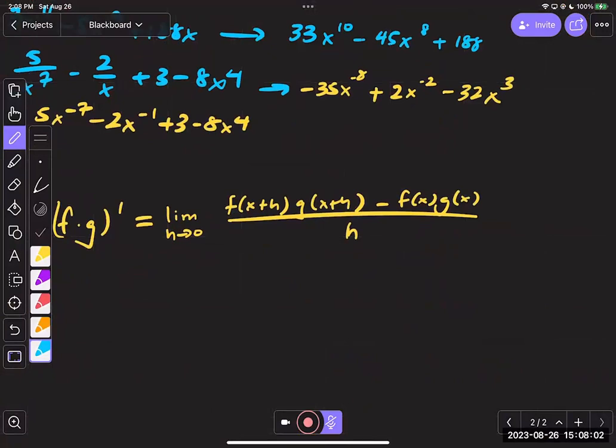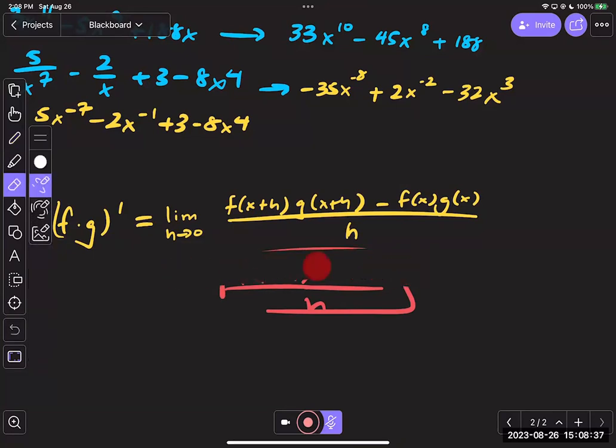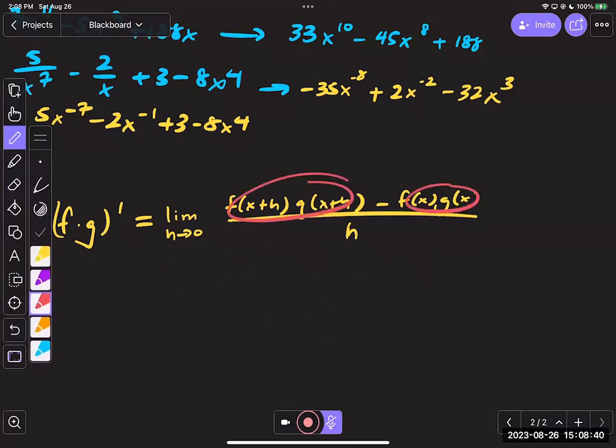Well, any ideas on how to do this? Seems kind of nuts, doesn't it? And the problem is, you don't really have a way to get a derivative, because the derivative requires you to have some sort of f of x plus h minus f of x over h. If you can get this, it will be f prime, or if you replace the f's with g's, that will be g prime. The problem is they're being multiplied by stuff, so it's really difficult to get anything like that.